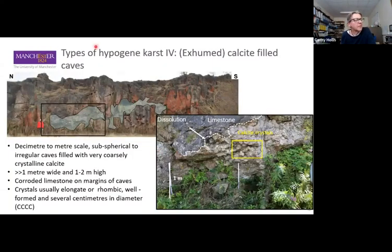And then finally, we have these calcite cemented caves, and these are very irregular in shape. They're not always vertical, but they're definitely not strata bound. They cut across bedding. This is one example down in the south where we have this very irregular cave system. And on the margins, we see dissolution and corrosion. And it's completely filled by these very coarsely crystalline calcite crystals. I'll show you in a minute. But they're several centimeters at least in size.